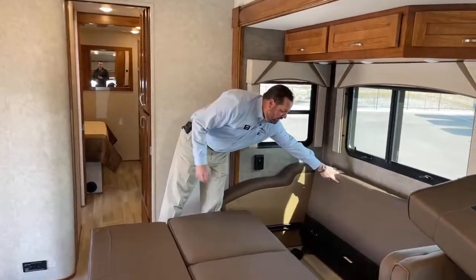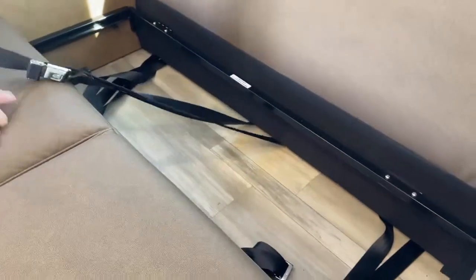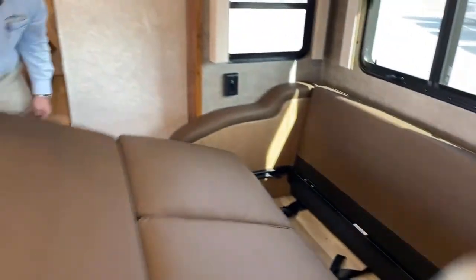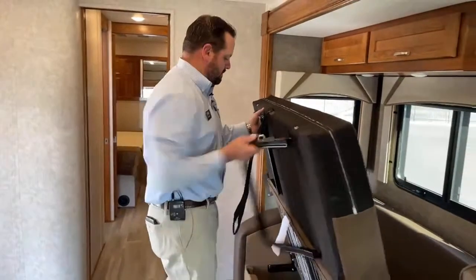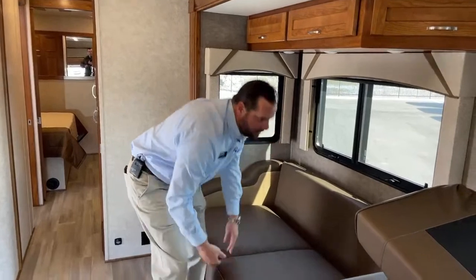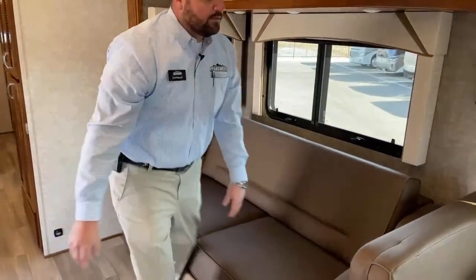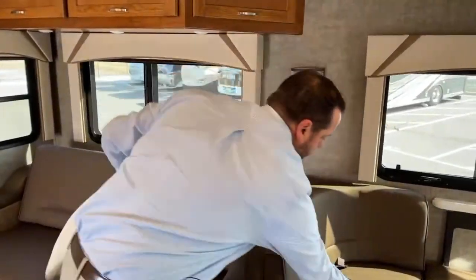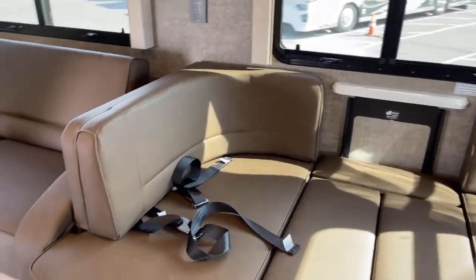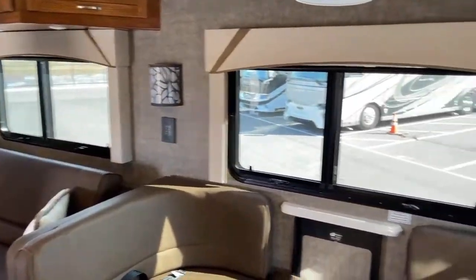And if you notice underneath, I've got 1, 2, 3 seat belts. So I've got 3 seat belts under the couch. Let me put this back. And then you notice right here I've got 2 seat belts. So there's 5 seat belts. For those of you that want to know how many seat belts the coach has, this particular one has 5 in the back, and then you got the passenger and driver seats up front.